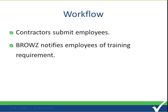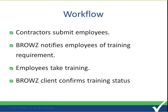Contractors are then provided with a logon and user ID and password to the Training Center. They'll then log in, take the training and any associated quiz that you have associated with that training to make sure that they've comprehended the information provided. Their completion records are then stored within the Training Center and will reflect the compliance status back onto the BROWZ Dashboard so that you'll be able to see within the BROWZ application that the employees are compliant.